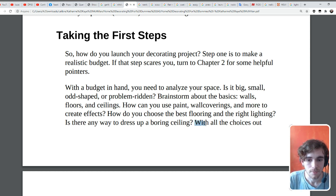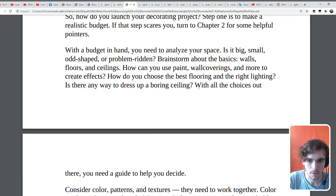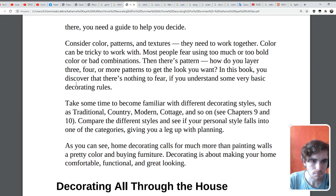Alright? So, with, com, né? O contrário aqui do without, sem. E aqui é o com, with. With all the choices out there. Com todas as escolhas lá fora, né? No caso, todas essas opções que você tem, nas lojas e tal, né? No capitalismo aí, cheio de coisa, né? With all the choices out there, you need a guide to help you decide. Você precisa de um guia para ajudar você a decidir. Alright? Let's take a look.